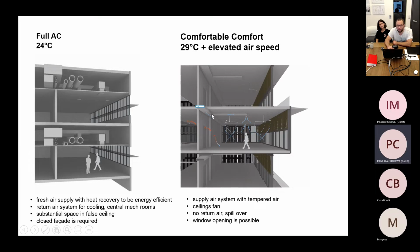So let's do minimal air conditioning, bring a little bit of dehumidified air in there, use the ceiling fan so we have the adapted comfort, we can increase our comfort range. We have much more floor to ceiling height, we have better daylight, we have nicer spaces, so a lot of benefits, and we can even open the windows because it will not ruin our conditions, because it's designed for higher temperatures.